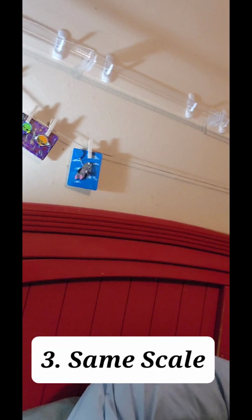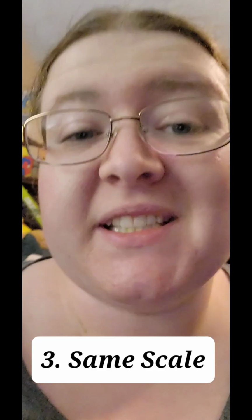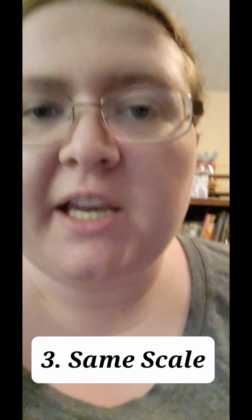Third, I have these little shelves up here, and they have to fit on that shelf, and they must be in proportion with each other. So in other words, the same scale. They have to be on the same scale because they're all going to be in the same universe, right? So they have to be the same scale.